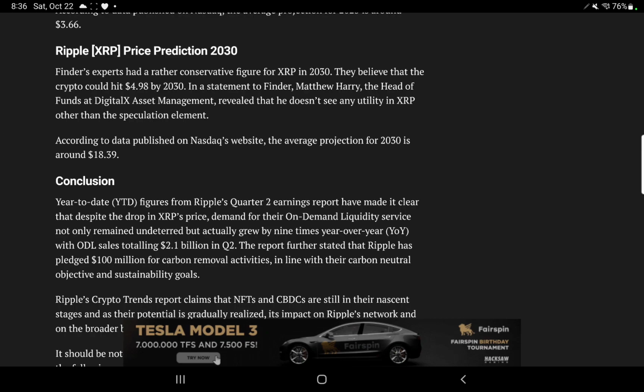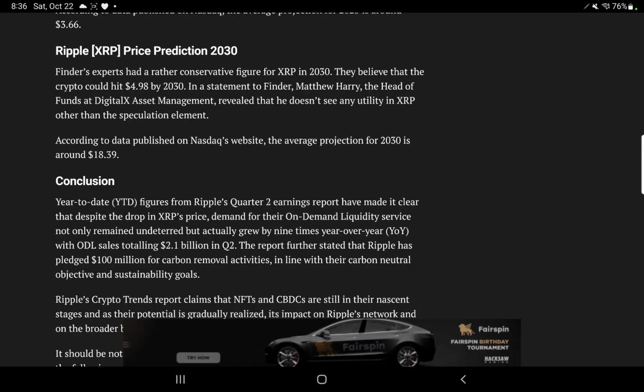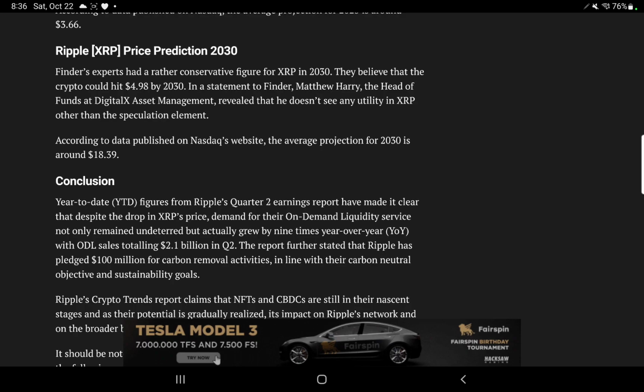Now if you got 10,000 shares, you've got $183,000 worth of XRP. That's life-changing. That's what we're looking for. So, that's what we have to prepare for. That's where I believe it could be in 2030. Can it be higher? Absolutely.